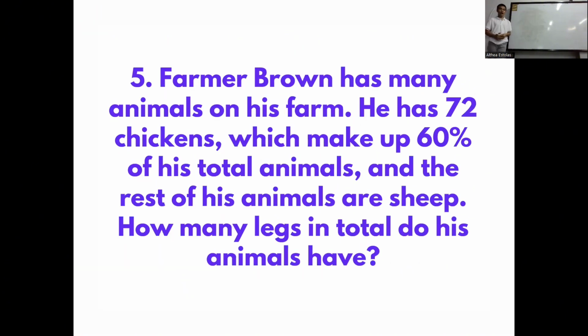Now, we are on our last problem. Example number 5. Farmer Brown has many animals on his farm. He has 72 chickens, which make up 60% of his total animals, and the rest of his animals are sheep. How many legs in total do his animals have?